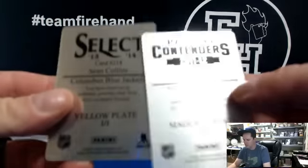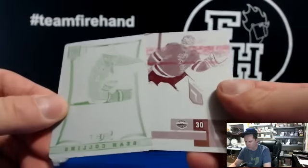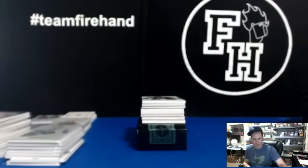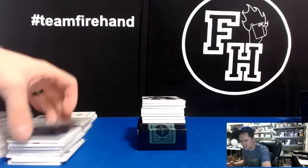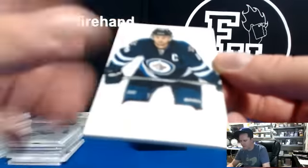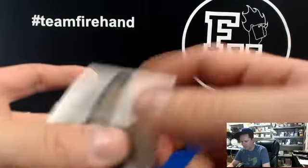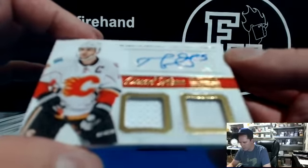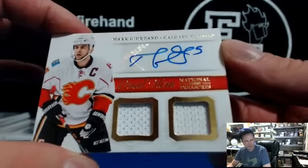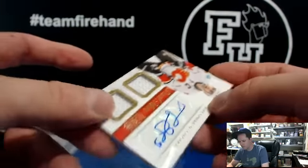Two plates. Sean Collins of the Blue Jackets and Henrik Lundqvist of the Rangers. Blue Jackets, B. Buckert 24. And Rangers is J. Dog 19. Andrew Ladd to the 199 for the Jets. Finzer 2. For the Flames, Mark Giordano. Giordano. Steve, 41373, got his first Flames card.